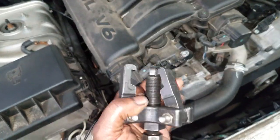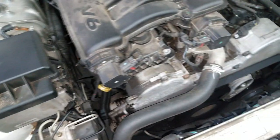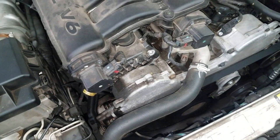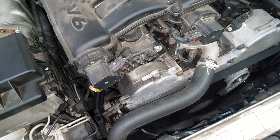All right, so just stick an insert inside of the crankshaft hole and merely pull the puller off. From there, you should be able to easily remove the cover and go from there. And that should be fairly easy to get into.